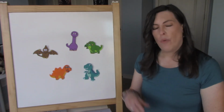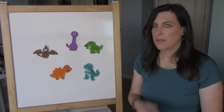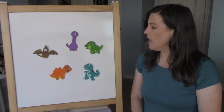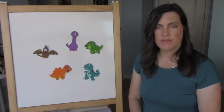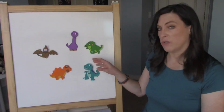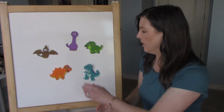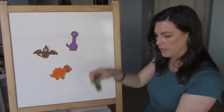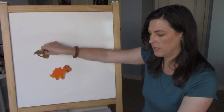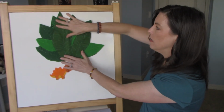Excellent. What do you think these dinosaurs did after they hatched? Do you think they ate? Yeah. Do you think they played? Maybe. Maybe baby dinosaurs played. I've got a silly song here, and we're going to sing it about these baby dinosaurs. Let's start with the Stegosaurus, and we will put him on a giant fern.